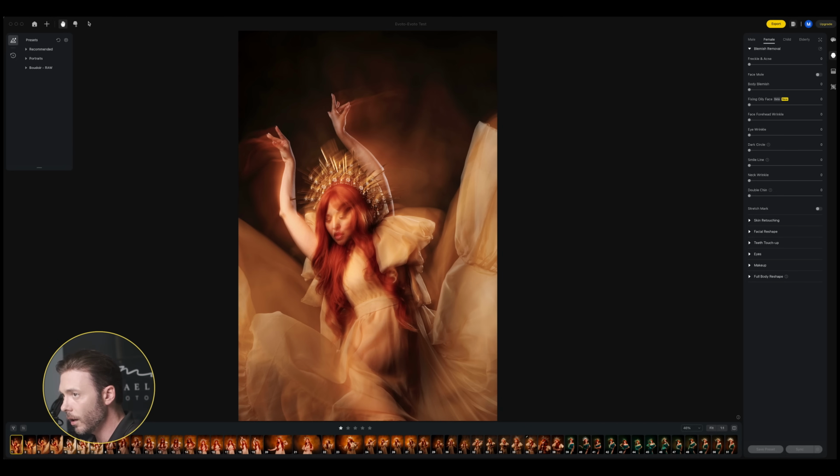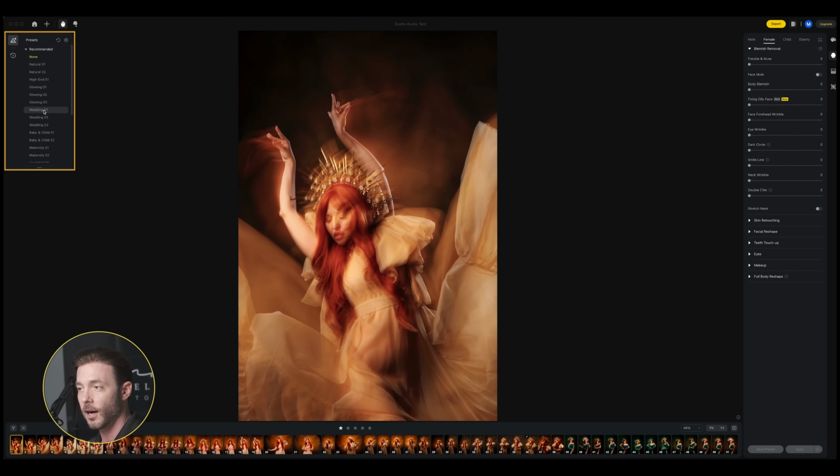Now, if you go up here to the left side of the software, you'll see this area right here, which has your presets. Now, the recommended presets are all created by Evoto, and they're pretty good. They're pretty spot on. In fact, we use the Wedding 1 preset as a base for our wedding preset that we offer to our clients. And again, stick to the end of the video. I'm going to show you guys how we integrate this into our business.